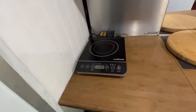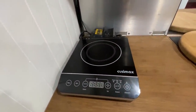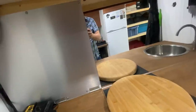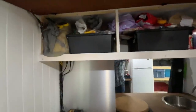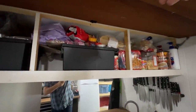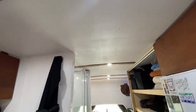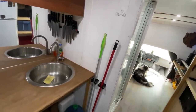I paid about $50 for this 1800-watt induction burner, which is more than I need. On the wall here, I have a brushed aluminum panel and a clear acrylic mirror that I had left over from a previous job. And then above here, I have all my food, my dry goods. On the ceiling, I installed these LED puck lights, and they run independently, so there's 3 zones in total. And then over here, I have just enough room for my brooms and coat rack.